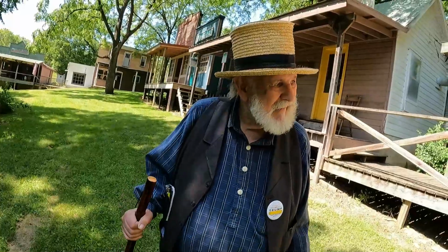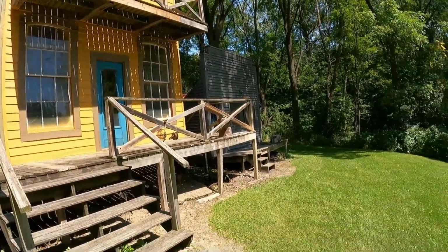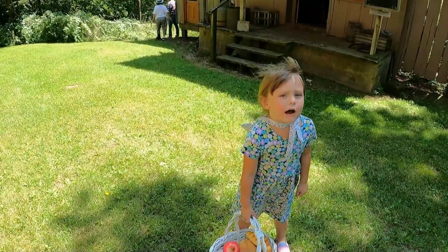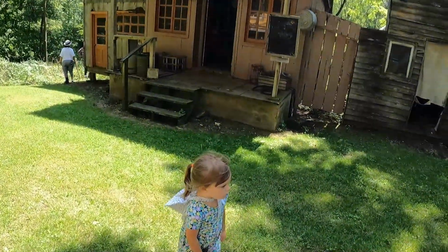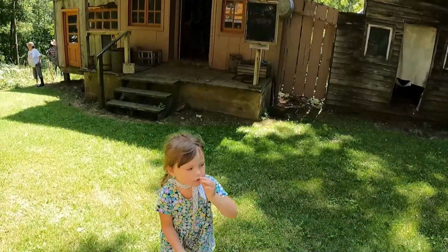And the little gray building on the end, that belongs to... There's a bar. A bar? Oh, you want to go see the Bloated Goat Saloon? That's down there. That's the bar. Oh, Dale? Yeah. We'll go down there in a minute.